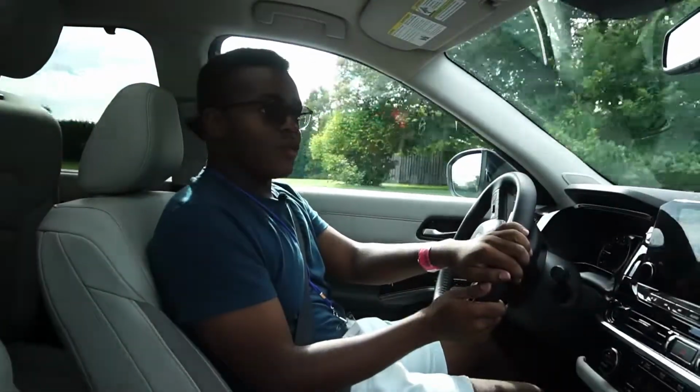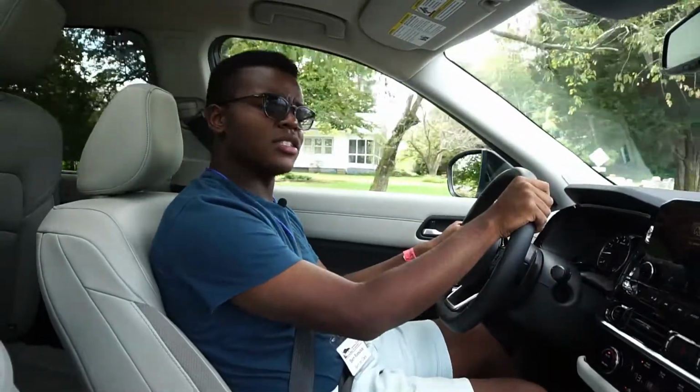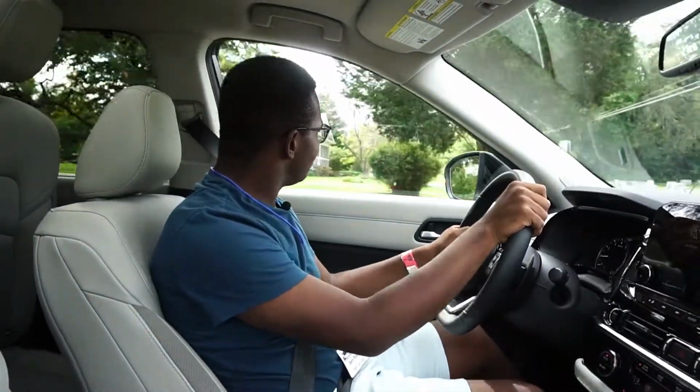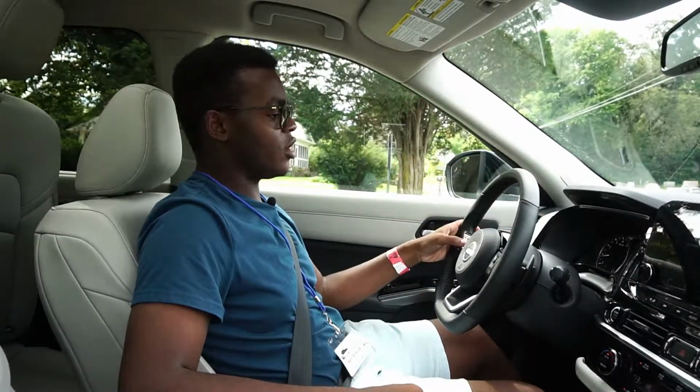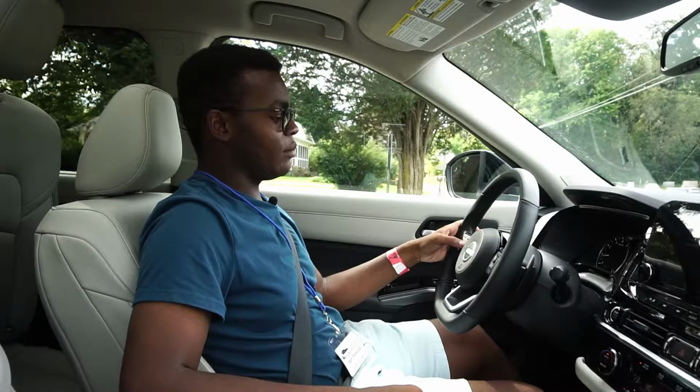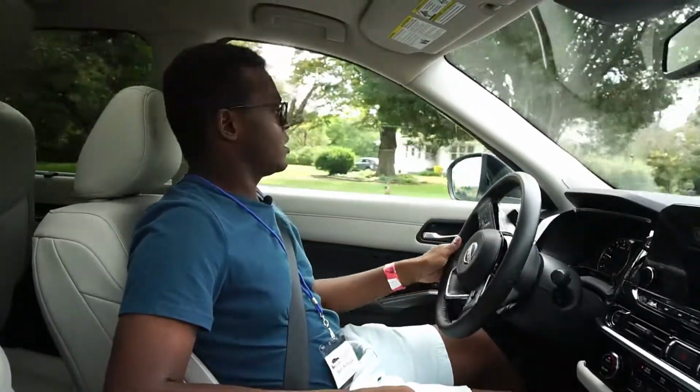But in the time that I was here, I can notice a difference in quality from the last gen Pathfinder. It just feels a lot better built than the old one. It does feel like a large car, doesn't feel terribly big, but oh, you can see what the 4x4 system is doing. But let us get going.